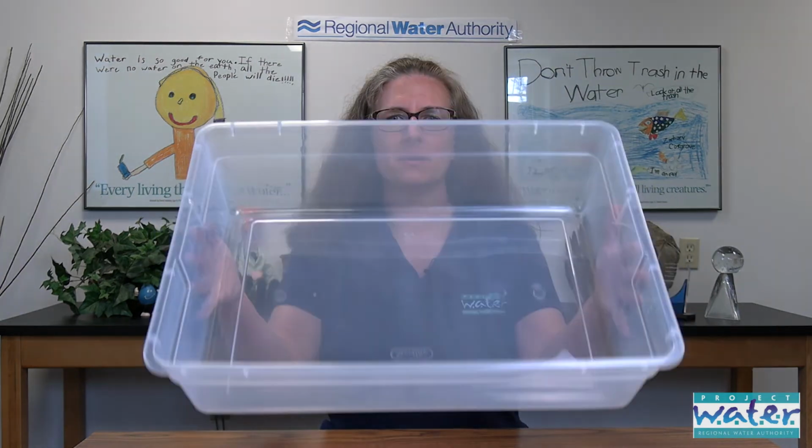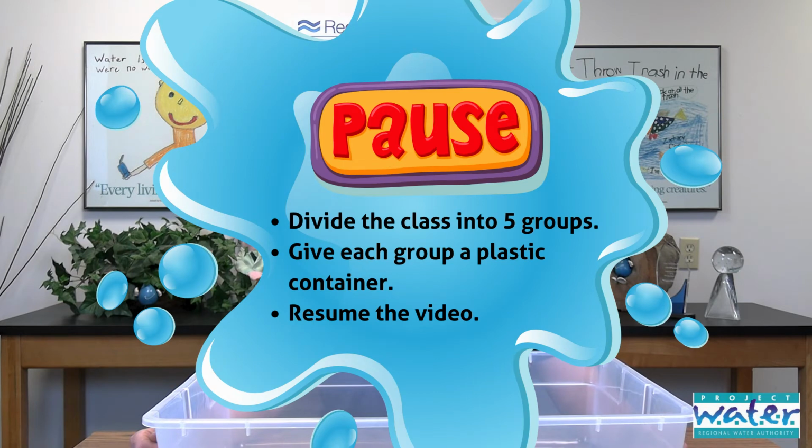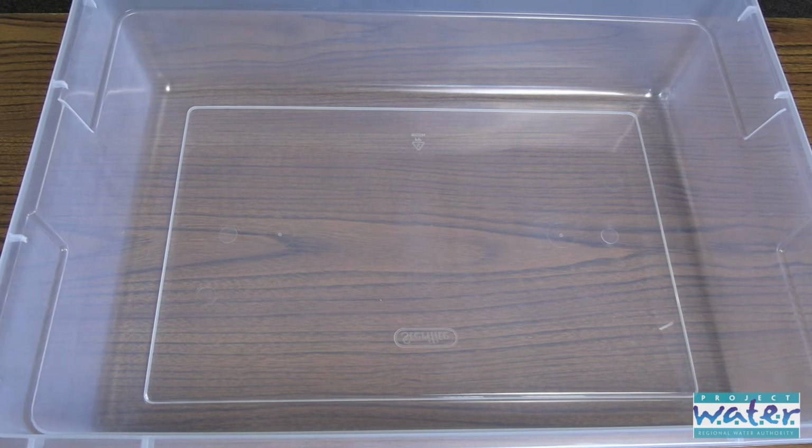Let's begin our activity to better understand what a watershed is. The class will be divided into 5 groups, and each group is going to get their own plastic bin. Earlier, I had said that a watershed is an area of land where all the water collects together and mixes. Take a look inside your container. Is there anything in there that's preventing water from mixing together? No, it's flat. There's no hills, there's no mountains. So how many watersheds would be in your container now? Just one. All the water is going to mix together, so it's only one watershed.